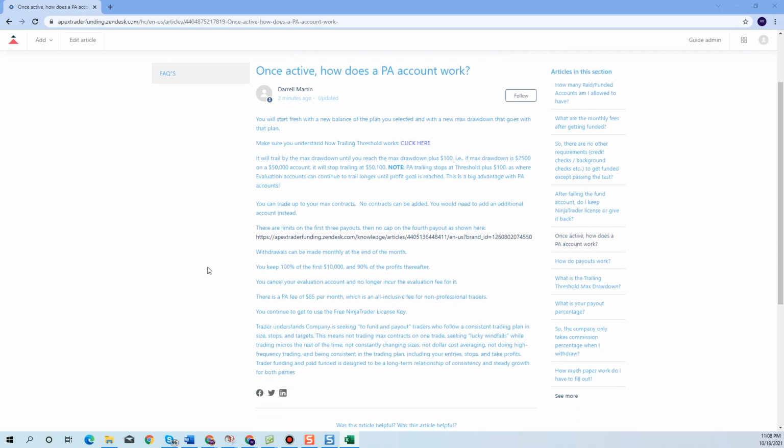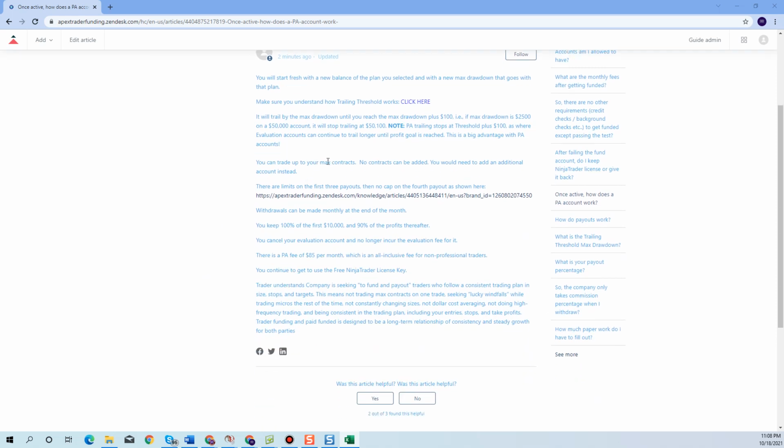Okay, on the PA account, you can trade up to your max contracts that's determined by your account size. No more contracts can be added. Okay, if you want to do more contracts than that, you need to have a second account. All right, payouts we're going to talk about here in a moment. The PA accounts, if you fail a PA account and you reach your max drawdown, PA accounts cannot be reset. Only evaluation accounts can be reset.